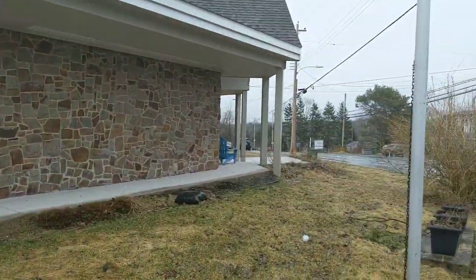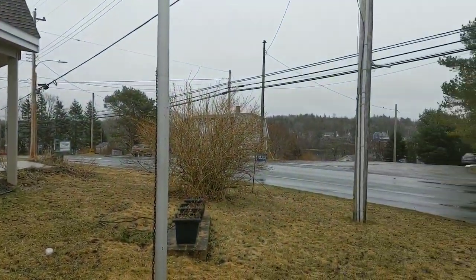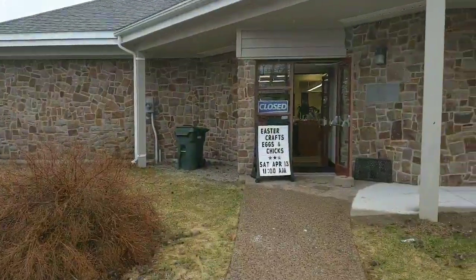Now, I have to tell you, one of the cool spots about Hubbards is that it is actually located both in Halifax County and then in the county next to us. So let's take a quick little walk.